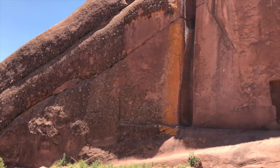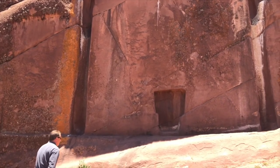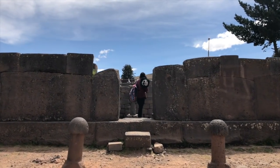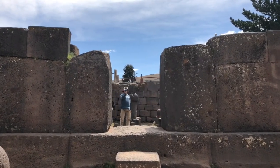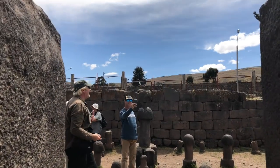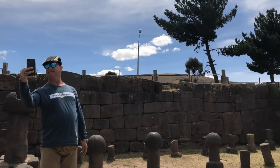And then we're off to the famous Amaru Muru or Aramu Muru, which is a red sandstone portal near Lake Titicaca. And finally, on this day, we'll go to what's called the Temple of Fertility, named that for kind of obvious reasons when you look at the phallic-shaped stones.